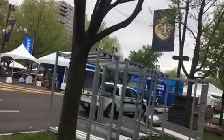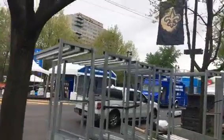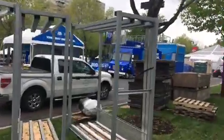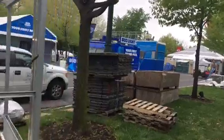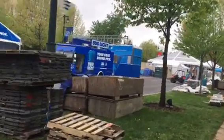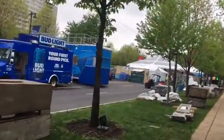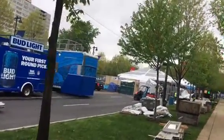I'm taking walks like this through Super Bowl City in San Francisco. Set up. But this is huge. I mean, you could just... Wow, this is huge.